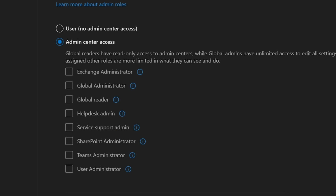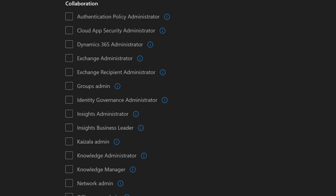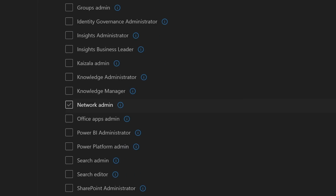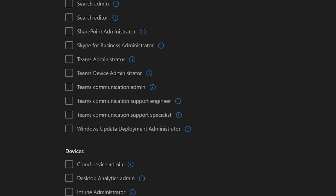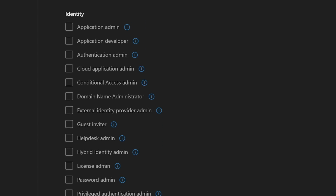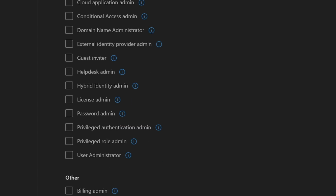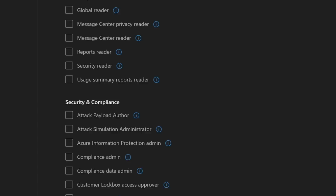Matter of fact, you can even expand even further down. If you want to assign collaboration permissions, you can certainly do so. Like if you want them to be groups admin, you can select them to be groups admin only. Exchange administrator, that's fine too for collaboration. Network admin, these will all have different types of roles and different permissions. There's so much more, guys. Here's an example: you just want to allow them to only change passwords, that's fine too. If it's a help desk guy, just select it so he can only change passwords. It's whatever the rules are, right?